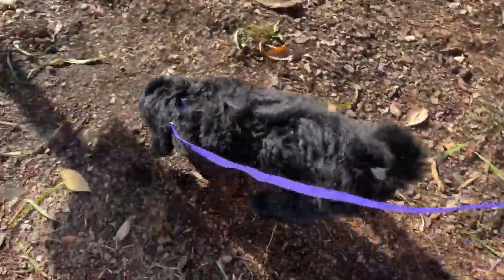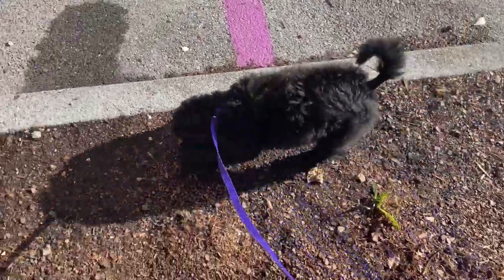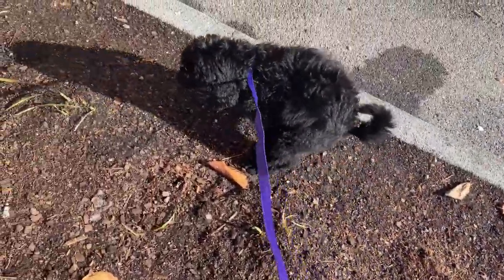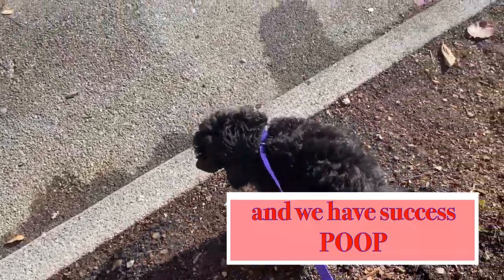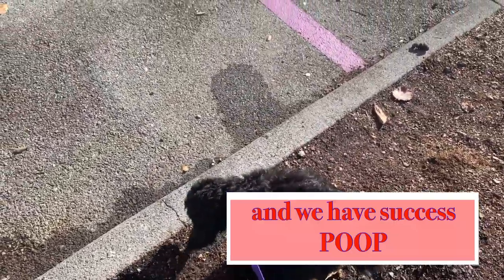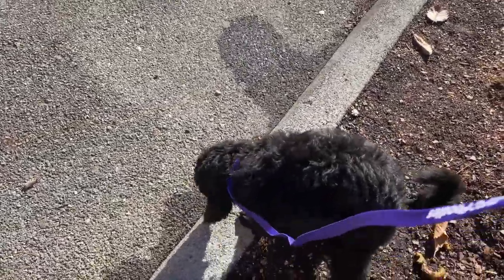Okay. Starts walking faster. It usually means something. He's going to do it. Good boy. Good dog. Good boy. We get excited about poops. Good dog. You can see housebreaking going well.